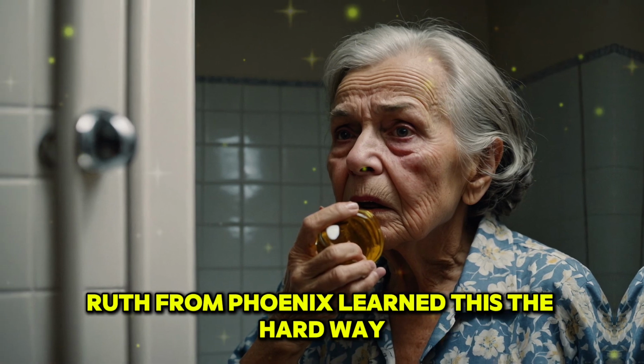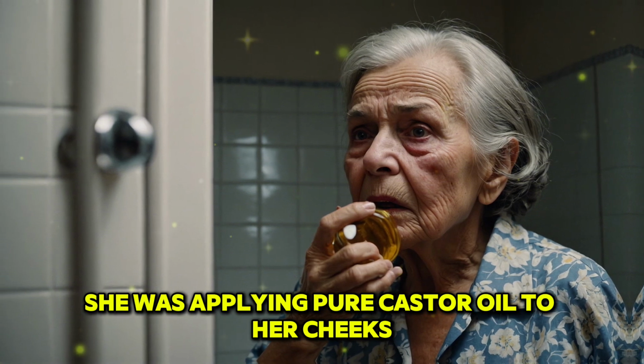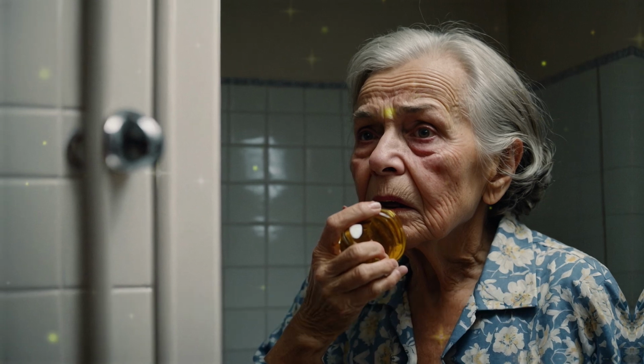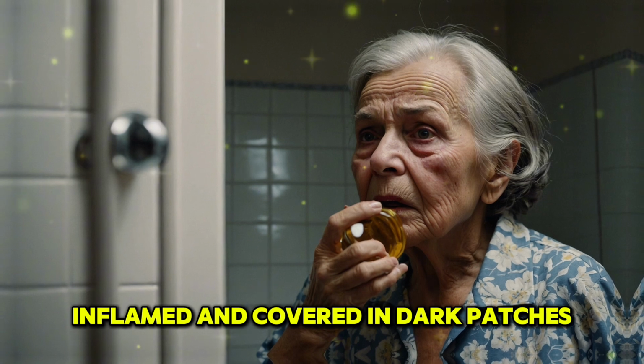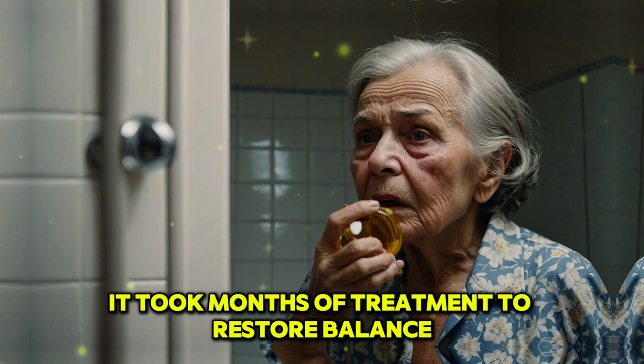Ruth from Phoenix learned this the hard way. She was applying pure castor oil to her cheeks every night, hoping for anti-aging results. After 3 weeks, her skin was red, inflamed, and covered in dark patches. It took months of treatment to restore balance.